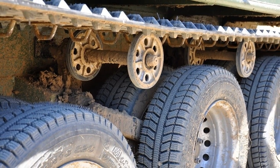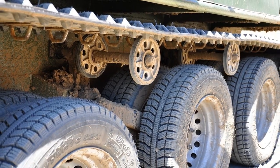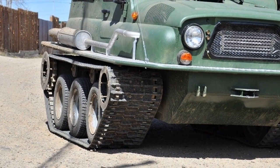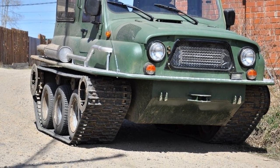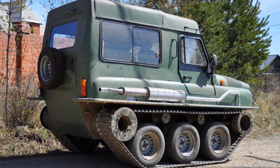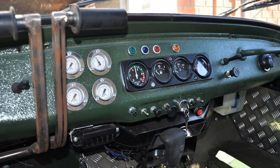The tracks were made to order. The road wheels were the most ordinary wheels from a passenger car. The all-terrain vehicle has an independent lever air suspension of all 6 road wheels with the ability to adjust the stiffness and axle load. The body is made in the form of a boat. It is completely sealed. It also performs a supporting role.